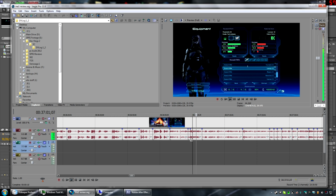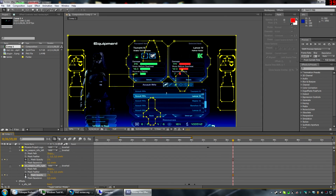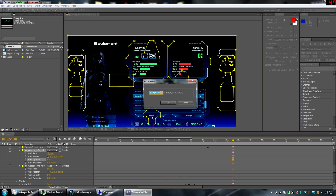At the screen, you'll see the two highlighted sections at the top of the screen. So I'm going to go from 37 then. We'll actually modify this a bit. Let's go ahead and unkeyframe these and move to 37.